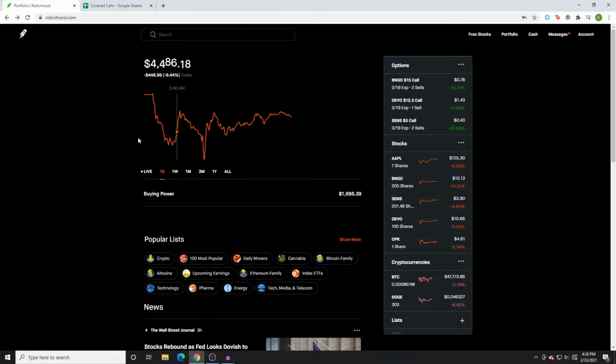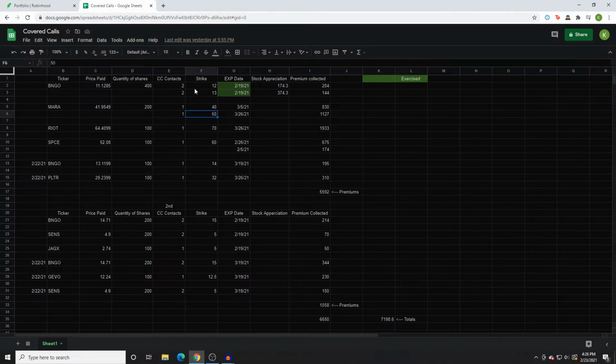Now let's go over to my covered call spreadsheet over here. So as far as my other brokerage goes, I also sold a couple more. So I got some more BNGO. I got in at $13.11, sold 1 covered contract at $14, and I got $195. And then I also got in at Palantir for 100 shares, just 1 contract with a 32 strike, and I got $310 for that. So obviously those are both down today and yesterday, but 13.1 is a lot better than my other buy price at 14.71 that I have on Robinhood. But like I said, not too worried. It'll all come back eventually.